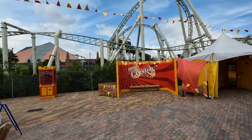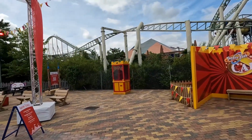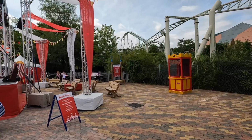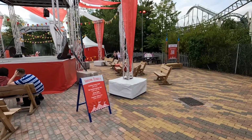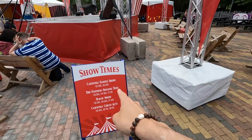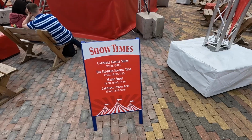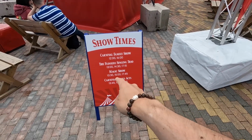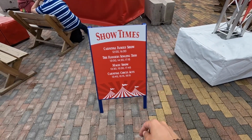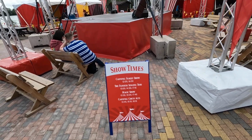And like I say, this is kind of the happy area, as opposed to Junkyard's more kind of twisted version of events. Yeah, we've got lots of different shows here. Carnival Family Show is on again at 1600. And then you've got the Flossers Singing Trio. That's the girls that are all dressed in pink. Their first show is at 1 o'clock. Then you've got a magic show at 1:30, and then more Carnival circus acts from 13:45, all taking place on this main stage here.